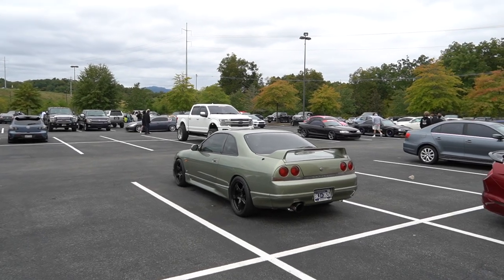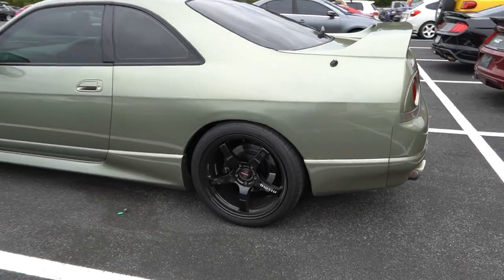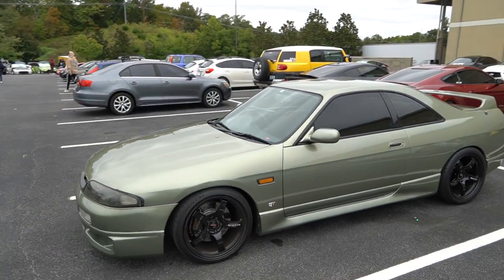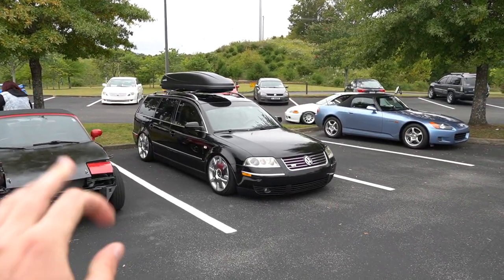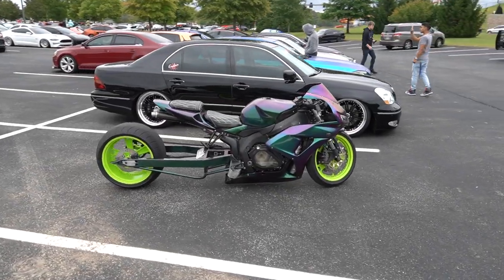All right, like I said, there's always some bangers in the lot. 33 GTST, LMGTs, oh no, those are Gram lights. Those are Gram lights. Millennium Jade. Bro, does this color look familiar to y'all? This color look familiar? Hell yeah. Passat wagon on the bug wheels, dude. I love thick, full faces like this, especially on black cars. Super, super clean wagon. This bike is stretched like a foot.